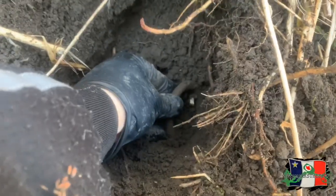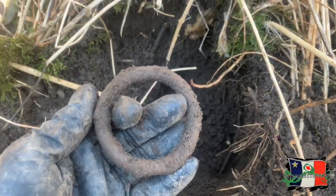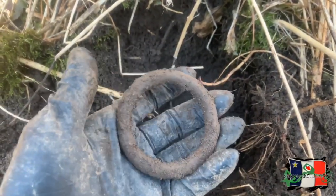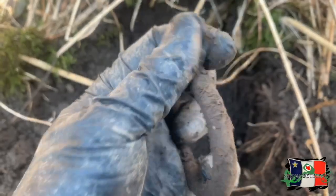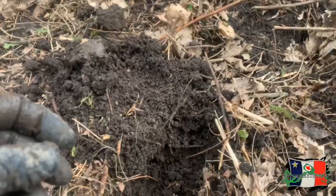Way down in there. Horse stack. Man, that was a real banger. I guess because it's round, it was ringing up solid, no iron tone. But that might just be a brass ring, actually. Who knows? We'll keep going.